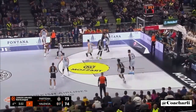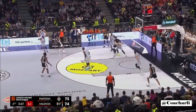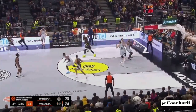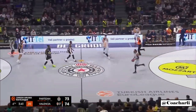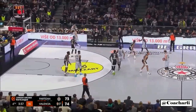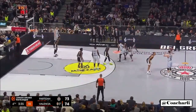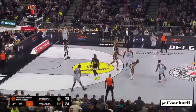Hunter. Offensively, just 8 points. That 3 is short. When does Jones come back onto the floor for Valencia? This man here, Lopez Arostegui and Webb, they've been carrying their teammates.